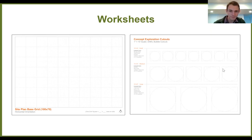Next slide. So here are just some of the worksheets I was talking about. There's a scaled base grid, so you don't have to use an engineering scale. You just go with one with the boxes for your measurement. And then the exploration concept cutout bubbles. I've given some sample sizes and recommendations on what things would fit in that size on your base plan. So you can cut those out and label them and move them around however you like.